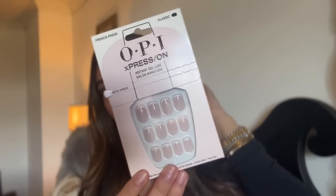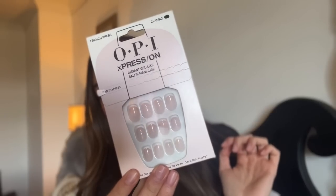These are the OPI press-on nails, and they are actually like a short little square nail, but I think they'll fit. They're the instant gel-like salon manicure, and these are just the French style, I guess. I picked those up, but I'm doing the Miss Kentucky USA pageant, which I've talked about a little bit, and so I'm trying to give my nails a break because my nail girl is about an hour away, and she's been on vacation for a hot minute, and I just don't have anybody to do my nails, so I took them off this morning. I do feel free. I also feel like a little boy.